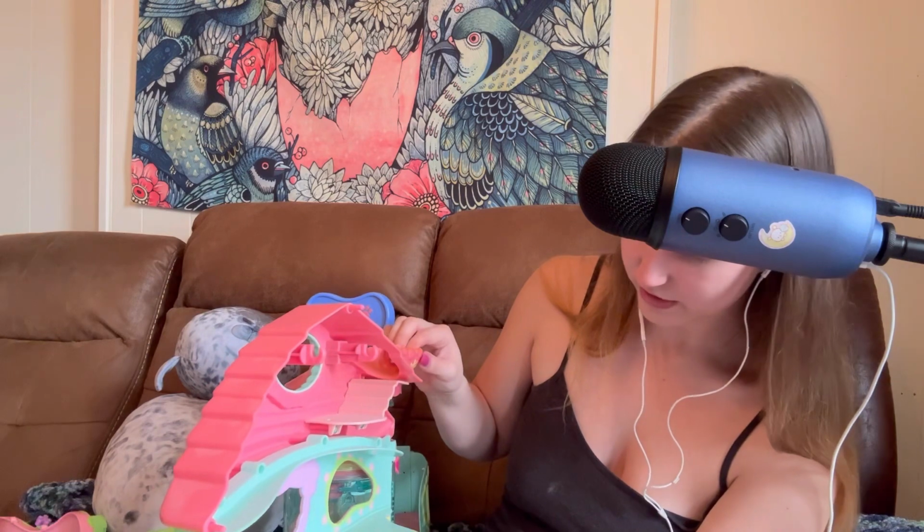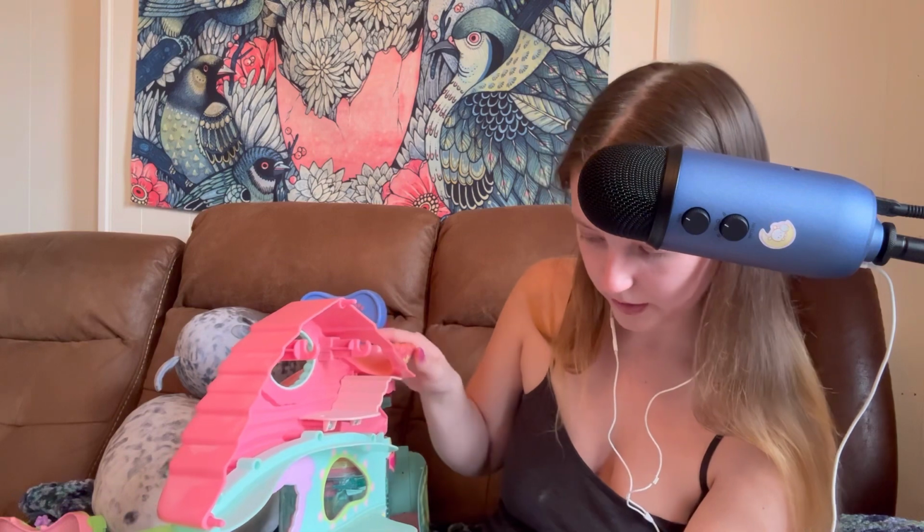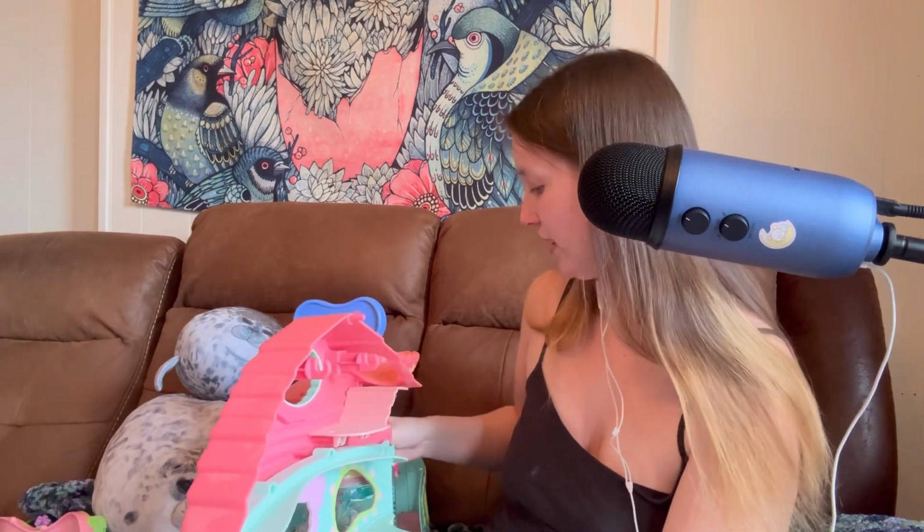And then on this side, there's a spot for a hammock here. I still have the hammock. And there's probably other little accessories that went here too. There's a little bathtub, I think, that came with this. I have that still. I'll show you that when I show you the accessories. There's a little balcony here too.